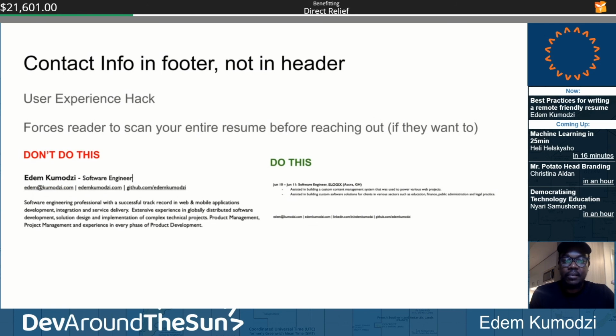Some companies may actually be required to reach out to you even if you didn't get the job, or you're not a good fit, or to give you feedback or whatever, right? And so you want to make sure that before they reach out to you, they would have scrolled through your entire resume to find your contact information, your phone number, or whatever it is. That guarantees that if the recruiter didn't see something they should know about you, they would have seen it, right? That's essentially the idea. You want to make sure they've seen everything before they reach out to me. So it's a much better idea to put it in the footer.